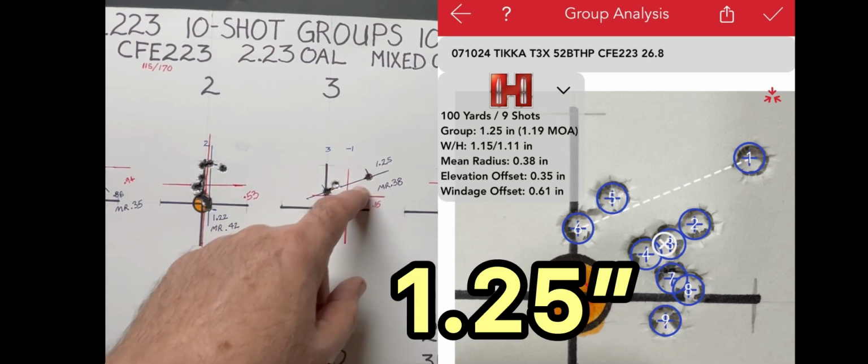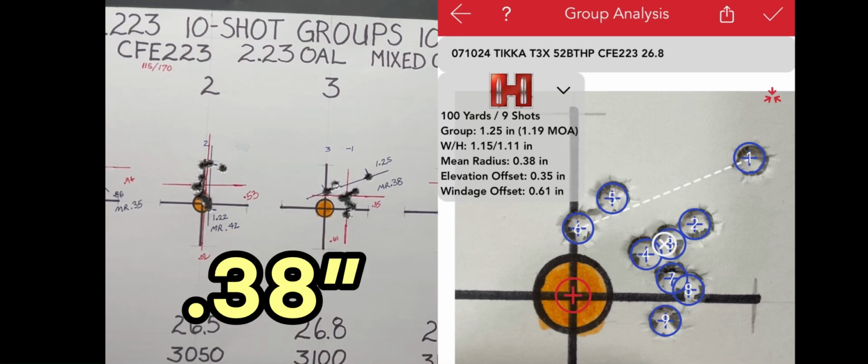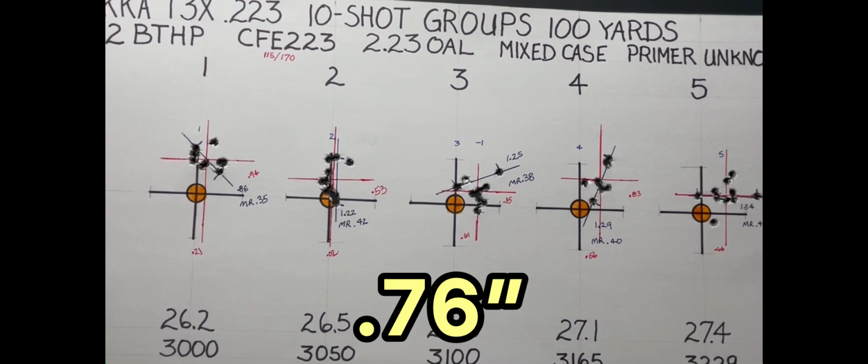We've got a 1.25-inch extreme spread here and a mean radius of 0.38. So even though you've got a 1.25-inch group size, your average group size is going to be double that. So that would be 0.76. All right, moving on to target number four.